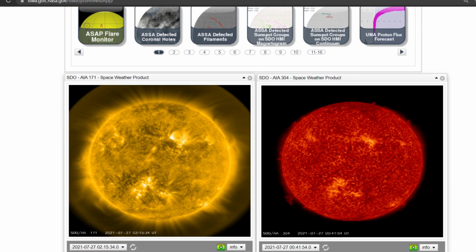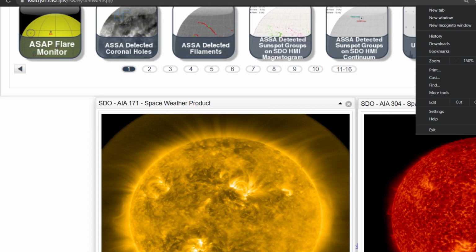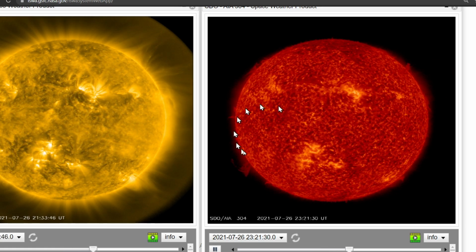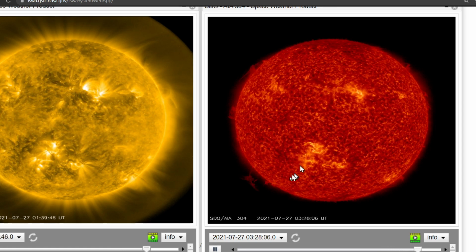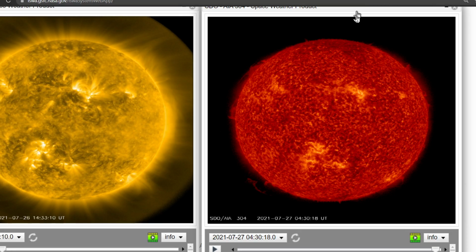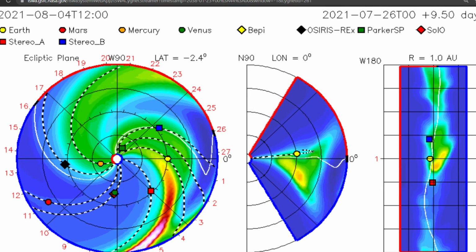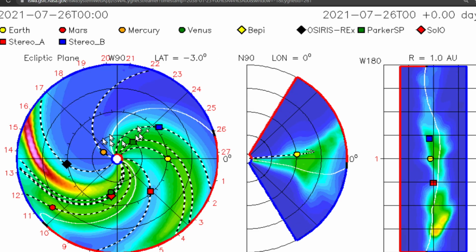So, the 304 angstrom, which is the red, we'll take a look at that real quick because it is probably the one that's coming at us, you'll be able to see it the most. It's right here. Getting ready to blow right here. And that would be it right there. See it? Okay? So I'm going to pause that. But you got one up here erupting. Plus we had one prior to this one erupting down here. And that's the one that's showing here. The first one. This is not showing the second one yet.